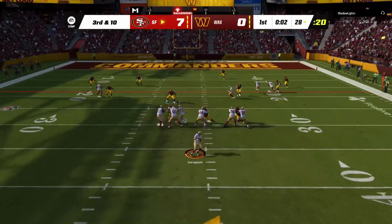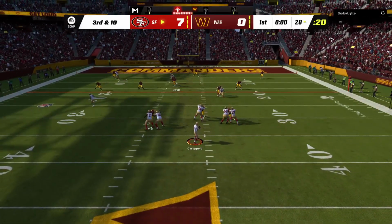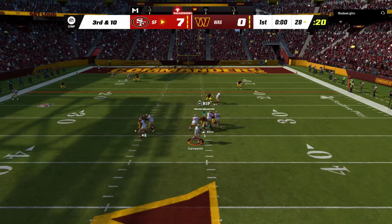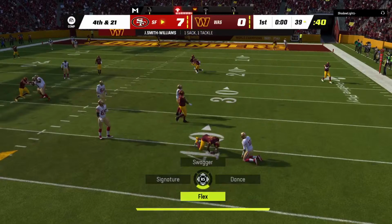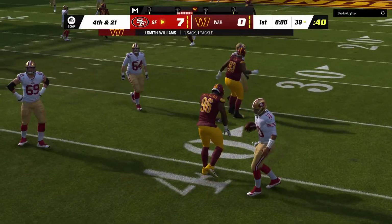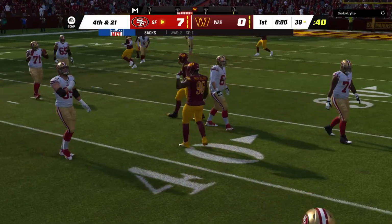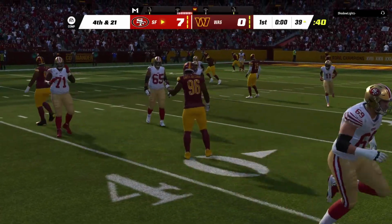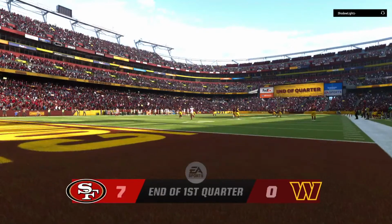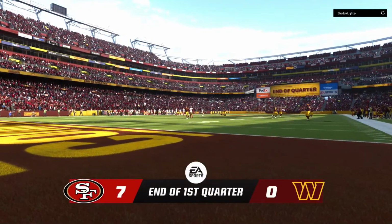On play action, now Garoppolo. And he is going to go down. They sack him on the final play of the first quarter. After 7-0 on EA Sports.